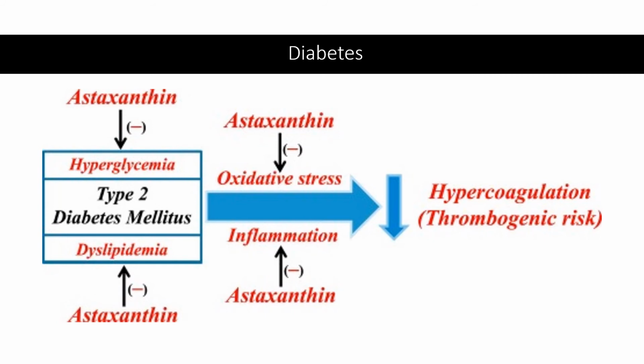Similarly, astaxanthin improved insulin sensitivity in rats and mice on a high-fat and high-sugar diet. Generally, high blood sugar causes high levels of oxidative stress in diabetic patients. Astaxanthin can protect the pancreatic beta cells, which produce the insulin, from the oxidative stress caused by the high blood sugar, as was seen in the diabetic mice.